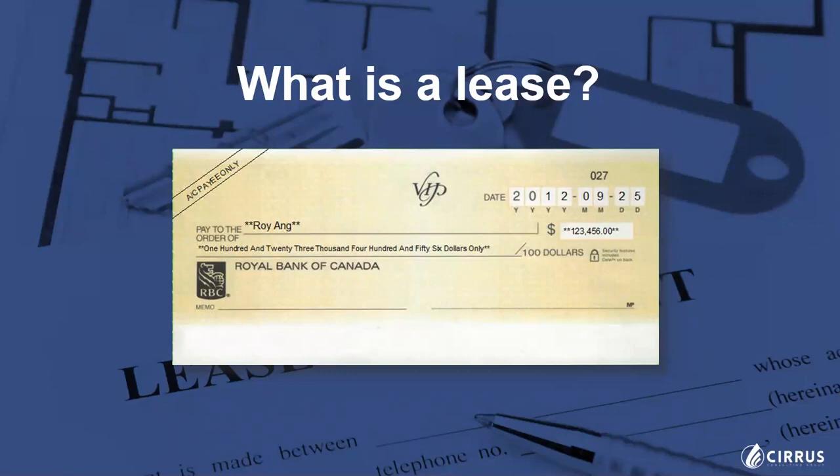And it's vital that you know exactly what you're signing and really understand that you are a very important tenant and everything is negotiable. But there are strategies on how to maximize your potential at your space. And we're going to touch on that a little bit further as we go along.